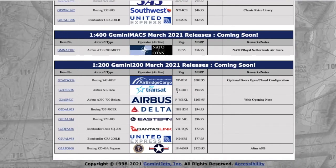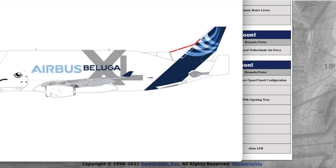Registration is Charlie Golf Oscar India Hotel, CGOIH. MSRP is $94.95. Moving on down the line, we have an Airbus A330-700.